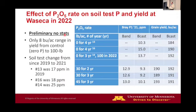So is there an effect of P2O5 rate on soil test P and yield at Waseca? I wanted to look at this and show you this because we had treatments where we put no fertilizer on for 3 or 4 years just to see what would happen, how fast the soil test would decline, and if they were going to get a big yield decline. So this is P2O5 rate 0, and for how many years? 4 years in a row. And this little superscript 13, 16, and 14 relates to the treatment number and what the soil test was that's written down here when we started the study in 2019.